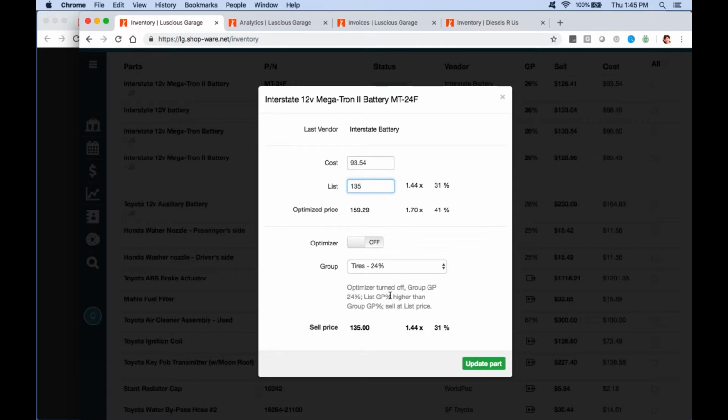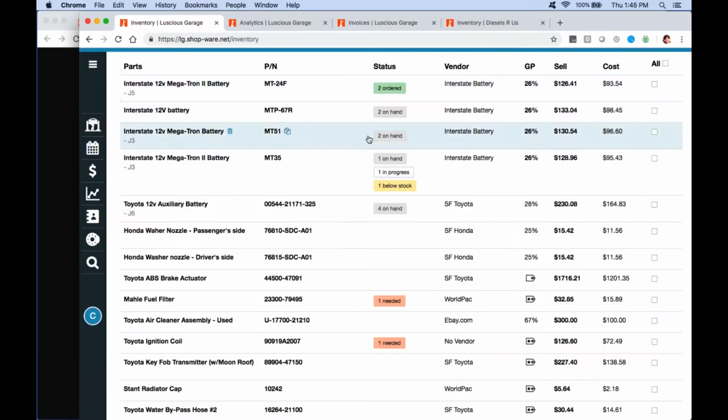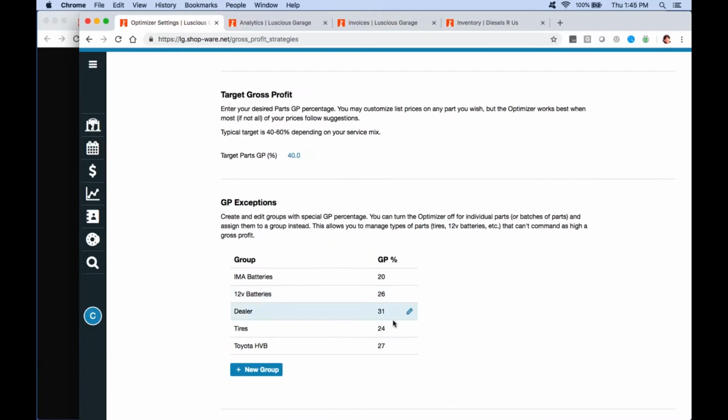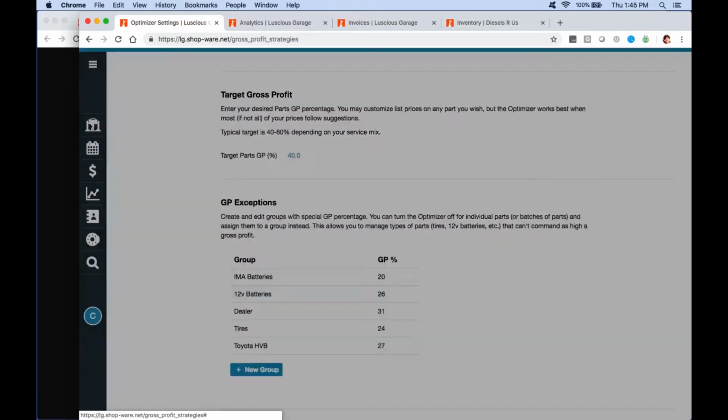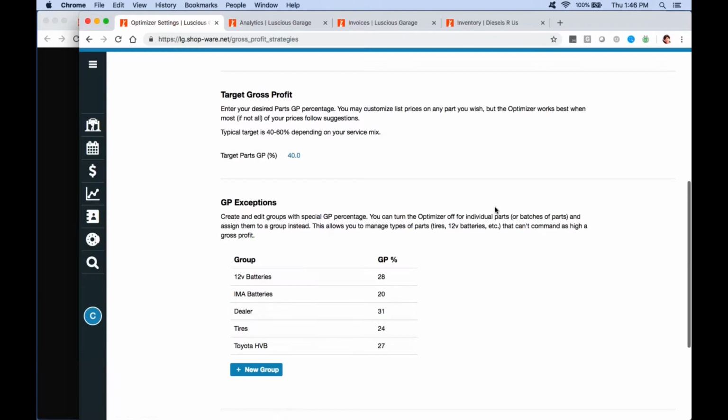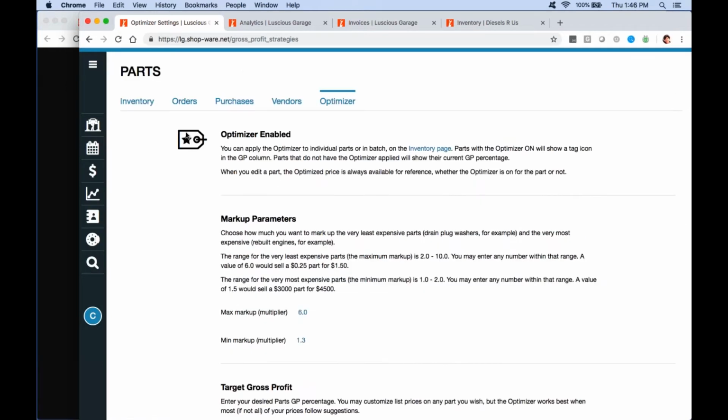And then obviously the big win here is that if I decide tomorrow that I want to sell my tires at 25% instead of 24%, instead of having to go in and reconfigure my whole matrix or whatever the case may be, I will just go back to my optimizer page. I will pick my group. So I'll pick, let's say, these 12-volt batteries is the one I was looking at. It's 26. If I decide, hey, you know what, I want that to be 28, update, fantastic. It's updated for me with that one value entered.